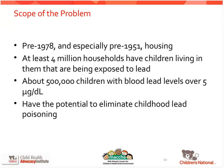Now, this is very different than what the CDC used to say of 10 micrograms as an action level or level of concern. The CDC recognizes very well, as does almost everybody else, that there's no safe level of lead. The average blood lead level in the United States from NHANES in the last couple of years has been around 2 micrograms per deciliter of blood. And so the 5 represents a level of exposure that is significantly greater than the average child in the United States, and that's why the CDC chose 5 as the reference level.